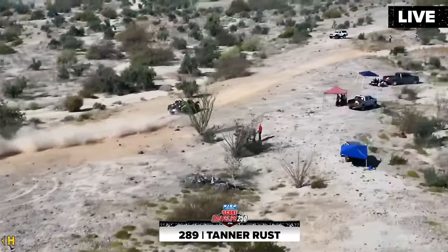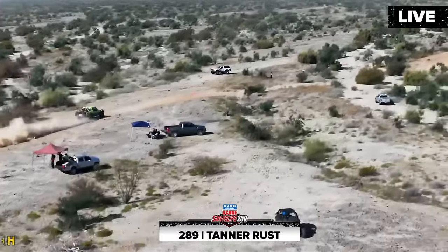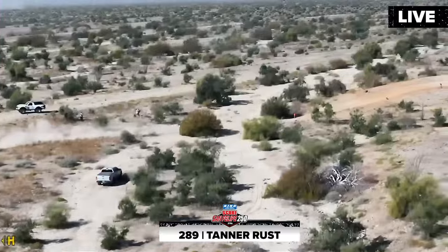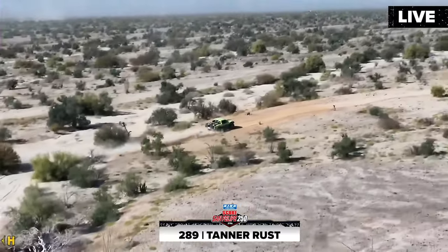289. Yeah, I know he gets a lot of guidance from Jason McNeil, so I'm assuming that eventually he's going to be very quick in these things, if not already. And speaking of Jason McNeil, he should be next on the line. He's going right behind him today.